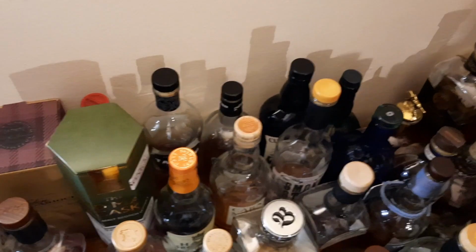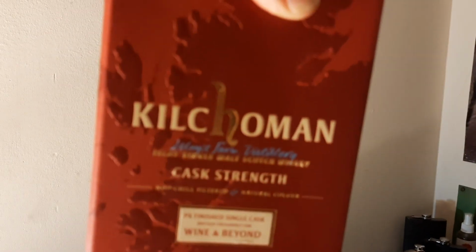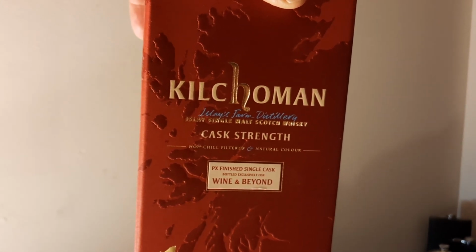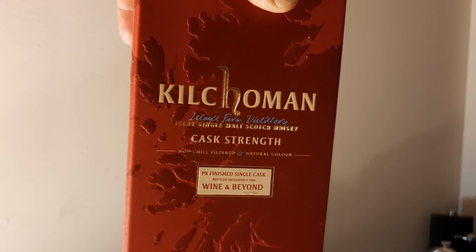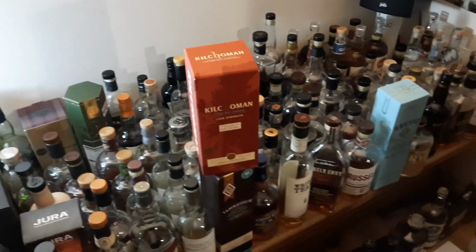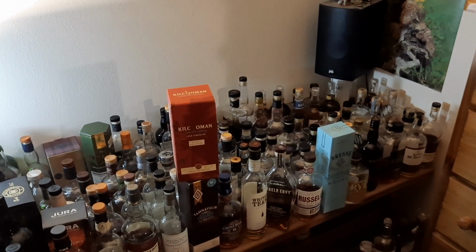This one here is the last one. It is a Kilchoman. Cask strength. PX finished single cask. Bottled exclusively for Wine and Beyond. That was also on that Alberta trip. I will be trying this soon. And that is it for my home whiskey bar, the 17th of December, 2022.